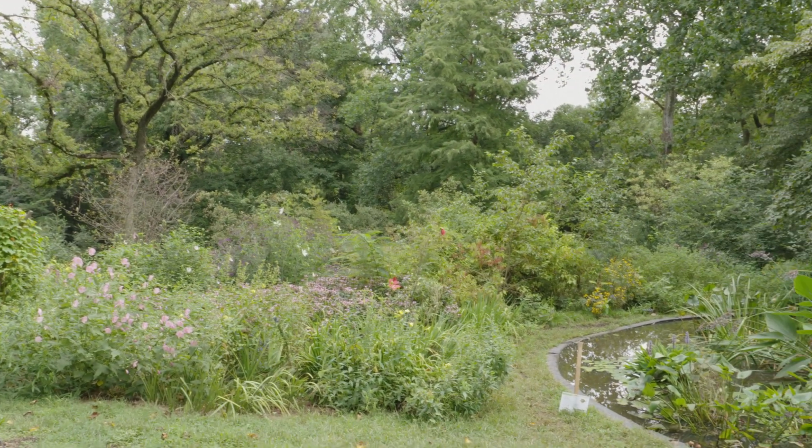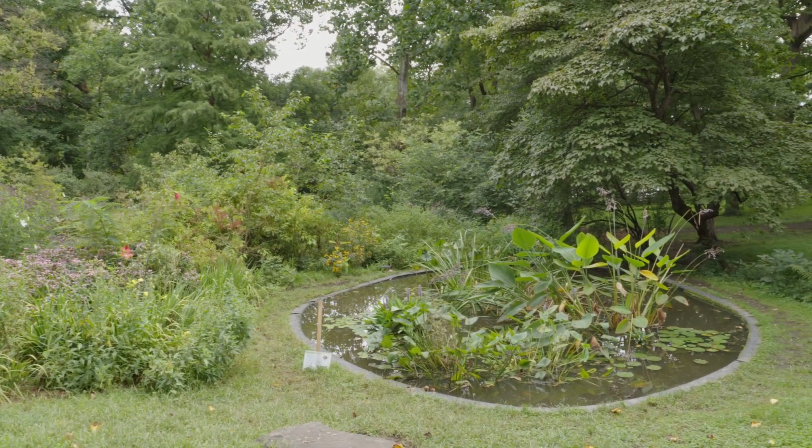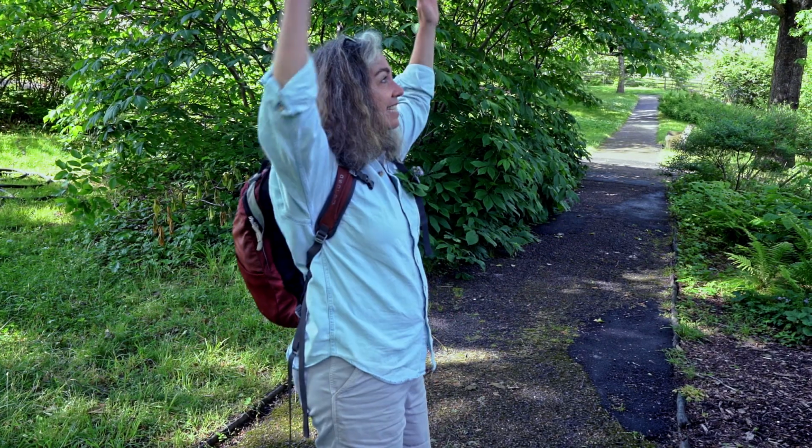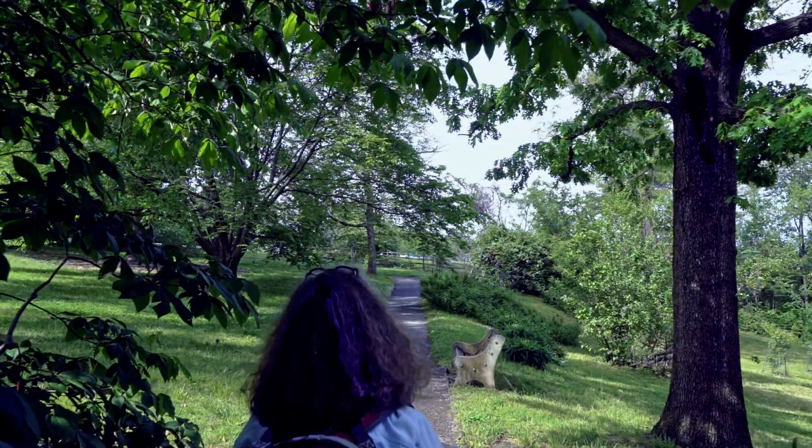I mean, this whole space, if you look at the overstory and the understory and the perennials, in the sky and on the ground, you can feel the connection. Can we walk down to the river?